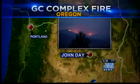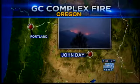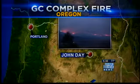The Grouse Mountain Fire is part of the GC complex of fires burning just 1 mile north of John Day. Tim Becker has been watching this fire all day, and he is here with the very latest. Tim? Yeah, Jenny, they're keeping a close eye on this one. Yesterday, the Grouse Mountain Fire caught a tailwind and more than quadrupled in size real quick. Put a good scare into the folks who live around John Day.